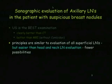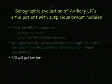The principles of evaluating the regional lymph nodes of the breast are very similar to evaluating any superficial lymph node, and we've learned a lot from the thyroid clinic and head and neck lymph node evaluation. Ultrasound is going to get better at this, but MR probably will too. CT probably doesn't have much hope of competing.